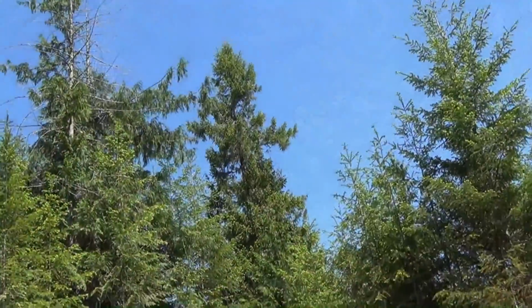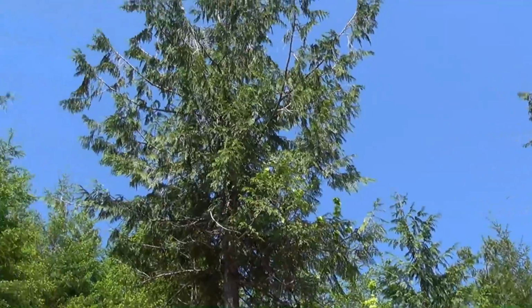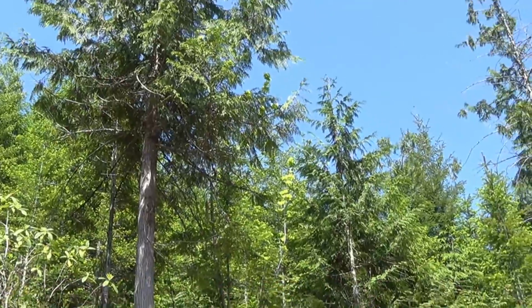The sun finally came out and a bald eagle flew overhead, and I could not get my fat ass to the camera fast enough to film it, but it was cool. It just flew right over the top like that. They're pretty common around here, so it's not really that big a deal. They're still fun to see though.